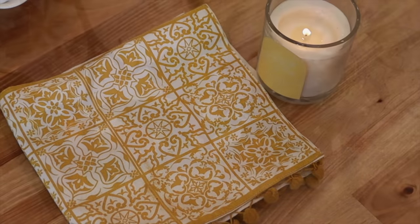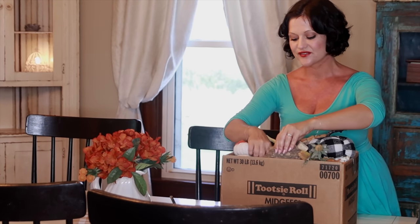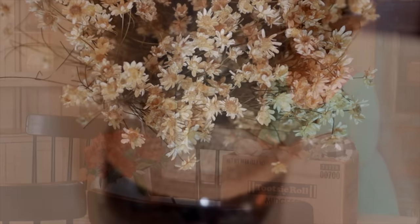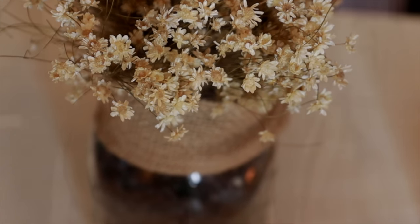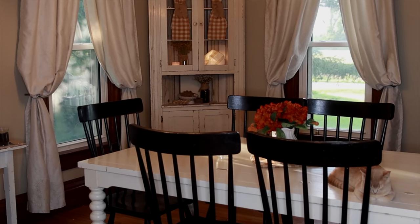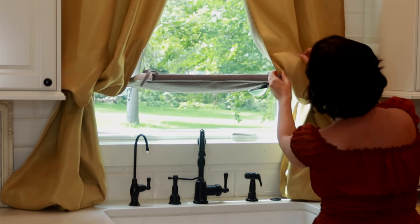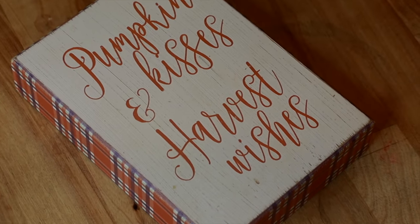I'm going to get it all decorated for the beautiful season of autumn that will soon be upon us. Now, last week I was in our dining room and decorated our hutch with nature-inspired fall decor. I made some little curtains and just got the room nice and homey, but today I'll be cozying up the kitchen. So as always, thank you so much for taking the time to stop by for a day of autumn decorating here at the Carriage House.